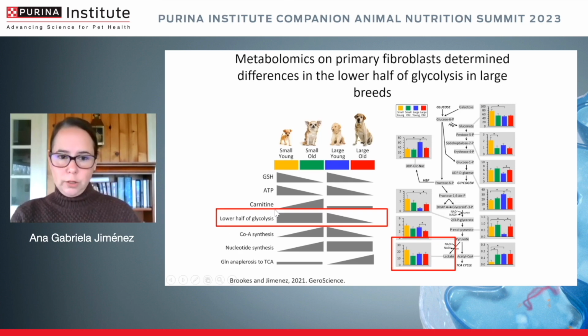What we do know, if you look here, here's our four groups again. What you can see here is that in the lower half of glycolysis, here, likely, there is a metabolic deficiency in large breed dogs that is not present in small breed dogs. And so we're not out of the woods yet trying to figure out whether this links to cancer formation or not. We are currently exploring whether there are any associations between this pattern and the P53 signaling pathway and the SIRT1 signaling pathway. We haven't finished here. What we do know is that it is not the Warburg effect, which is great news, but that there is a metabolic deficiency in the lower half of glycolysis for large breed dogs.